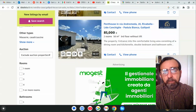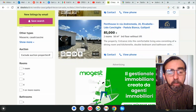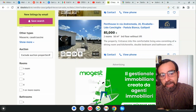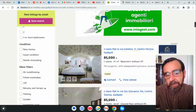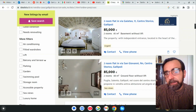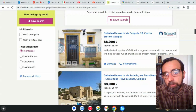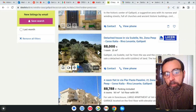I'm not saying that, for example, if it's an apartment on the second floor of a building of four floors, then you're probably gonna keep the air conditioning on even then. But in the attic it's generally worse. I know by experience from living in an attic. So 85, 45 square meters, 85. I see all beautiful properties anyway, all beautiful apartments, all in a very good condition. What I see here is that the square meters are always very small.